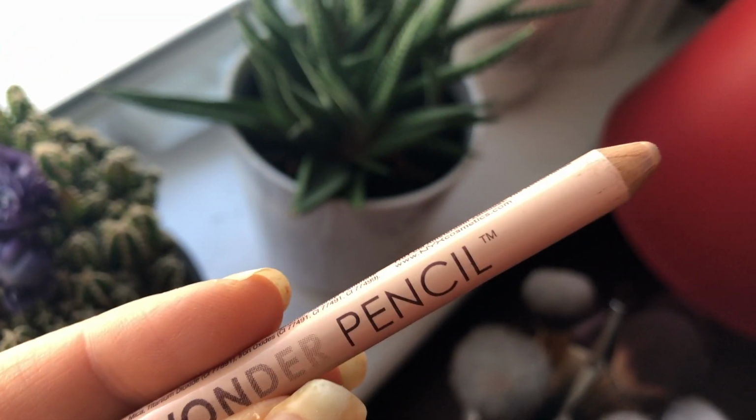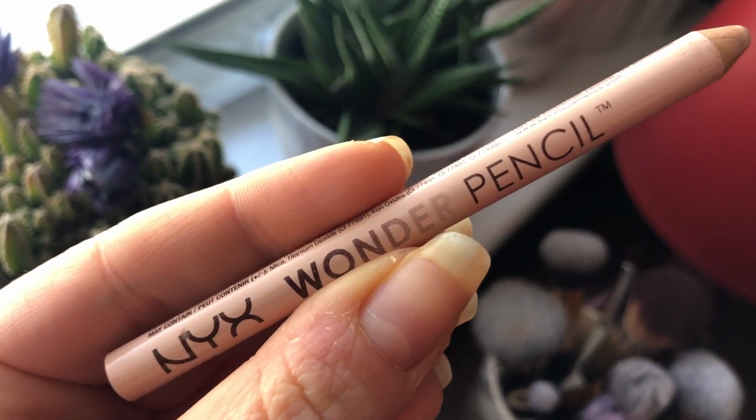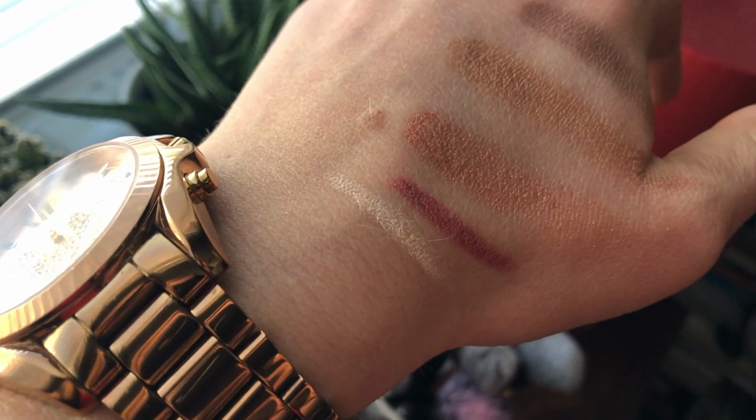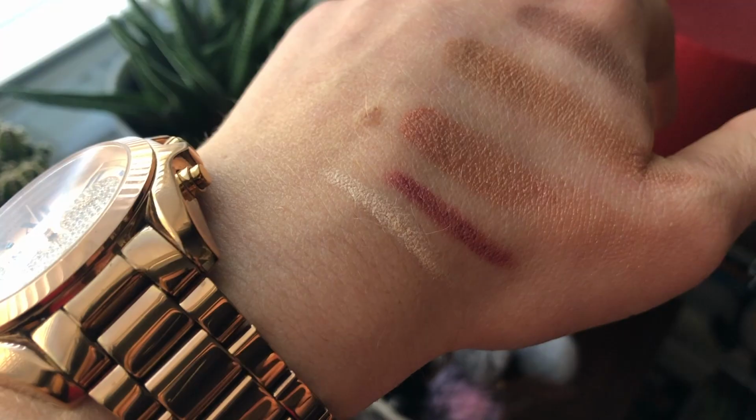When I initially purchased this, I bought it as a color to put in my waterline because that was kind of a thing a while ago. You would put a white or cream color in your waterline to make your eyes look bigger, but I did not like that look on me. I thought it was kind of creepy, so I stopped using it. I rediscovered this a couple months ago and thought, why don't I use it with a different purpose?